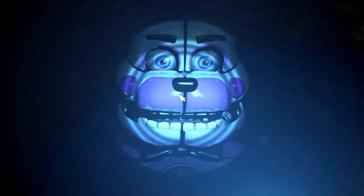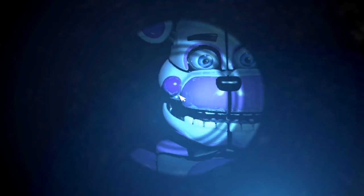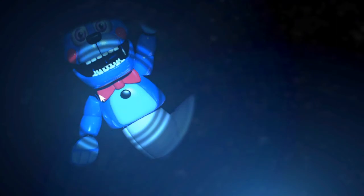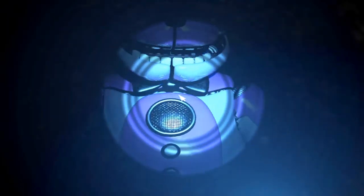Motion trigger. Parts and service. Great job reaching parts and service. It seems that Funtime Freddy is out of power, which should make your job much easier. The release switch for the chest cavity is located on the underside of the endoskeleton jaw. To reach it, we will first need to open the face plates.